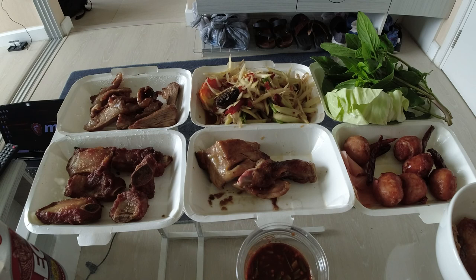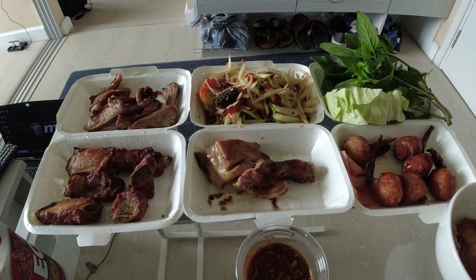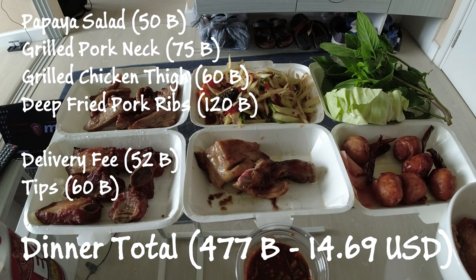So that's all. This whole dinner, how much did it cost me? I forgot. You say 400? Oh, a little bit over 400. Plus the tip. 400 baht plus we put a tip in it.